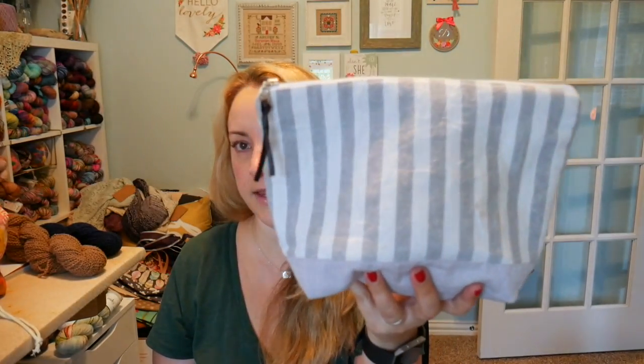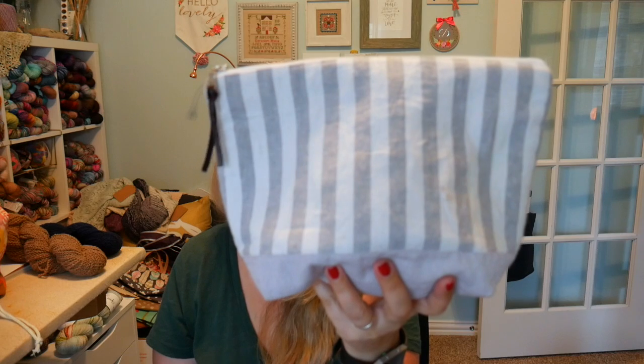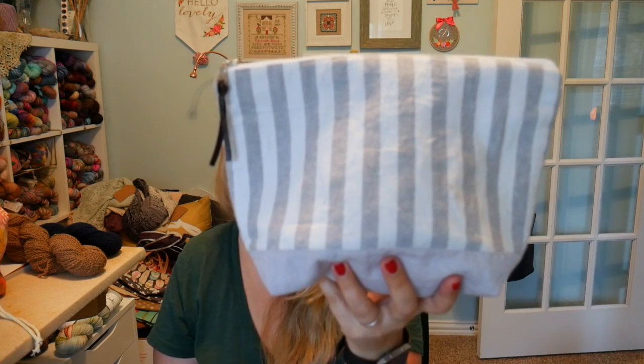This one is definitely now in the travel purse car category of projects, and that always is nice. This is in a bag made by Handmaids by Olivia, who is This Handmade Life on Instagram. And it's actually one of my favorite sock bags. I'm really enjoying it right now.